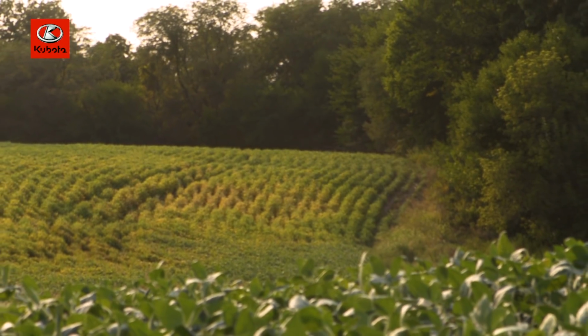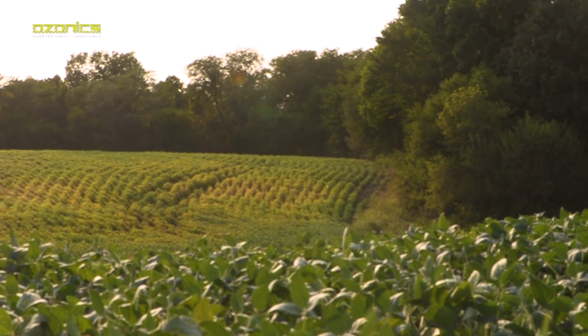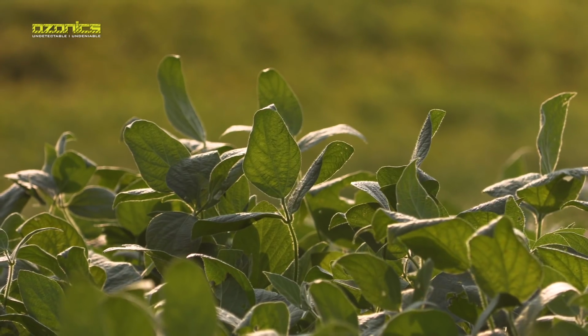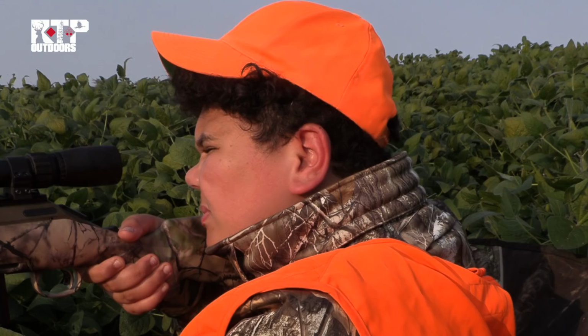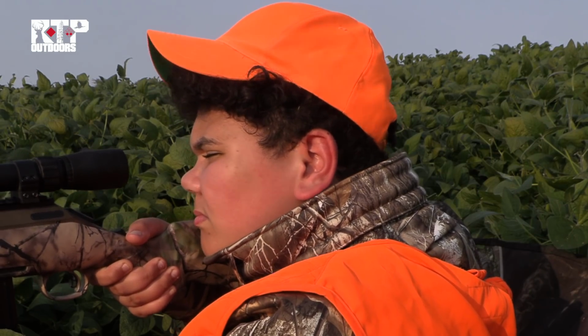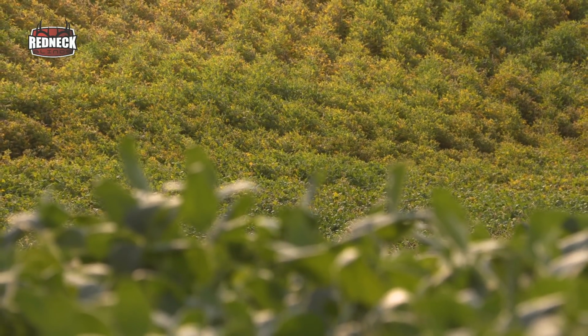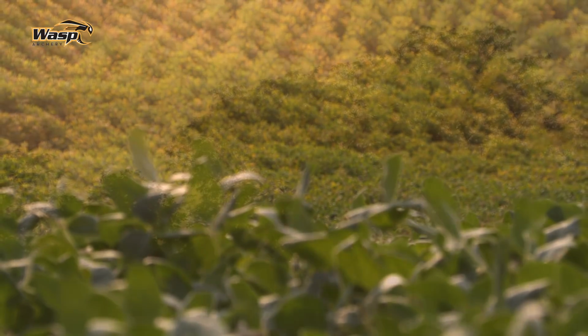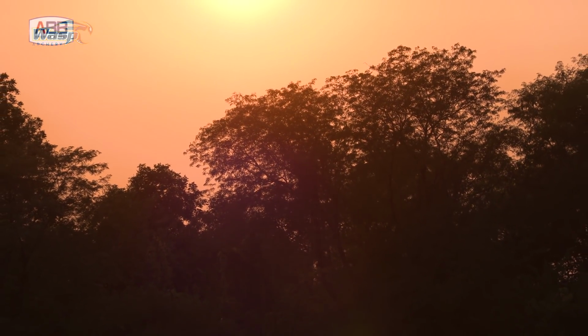We got a southeast wind at about 10 miles an hour, and it's kind of cut in this corner, and we set up out here because they've been feeding in this last green patch out in this field, and looking forward to it. It's going to be a cool evening. I think it's going to be in the low 60s, high 50s by the time prime time's here, so the deer should definitely be up on their feet and moving. You ready? All right, see if we can't get it done tonight.